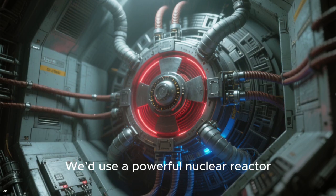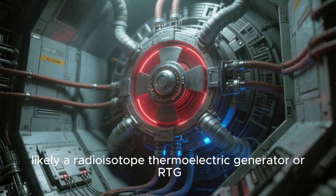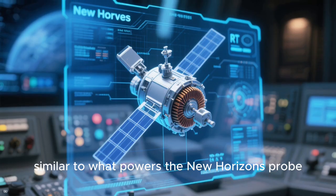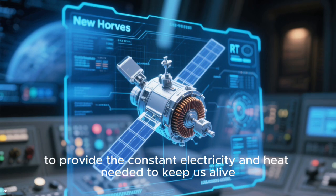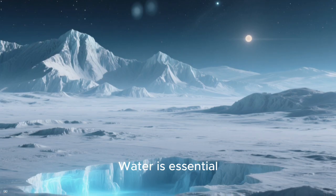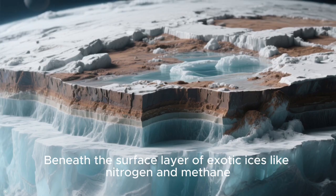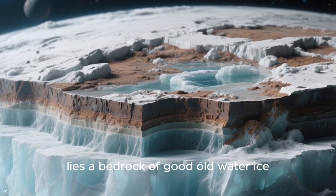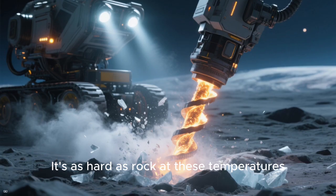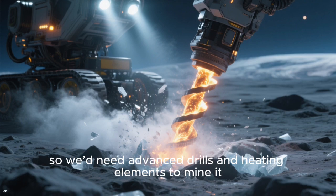We'd use a powerful nuclear reactor, likely a radioisotope thermoelectric generator, or RTG, similar to what powers the New Horizons probe, to provide the constant electricity and heat needed to keep us alive. Water is essential, and surprisingly, Pluto is full of it. Beneath the surface layer of exotic ices, like nitrogen and methane, lies a bedrock of good old water ice. It's as hard as rock at these temperatures, so we'd need advanced drills and heating elements to mine it.